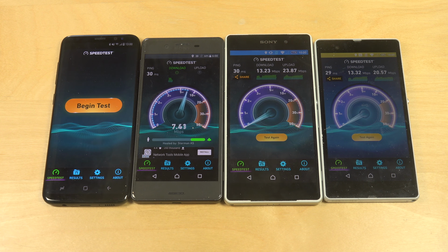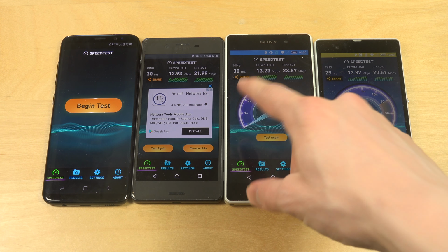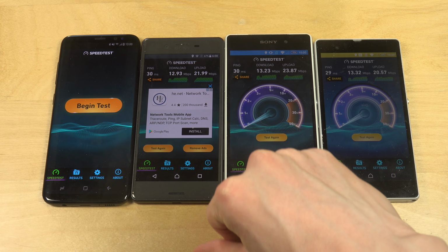Let's see with the Xperia X. Is it gonna fall behind both of those other devices? Previous Xperia devices? Oh my god, that is bad. Oh, maybe it can take home this one. No, it looks weak. Yes, it's weak. Actually, it wins over the Z, but not the Z2.